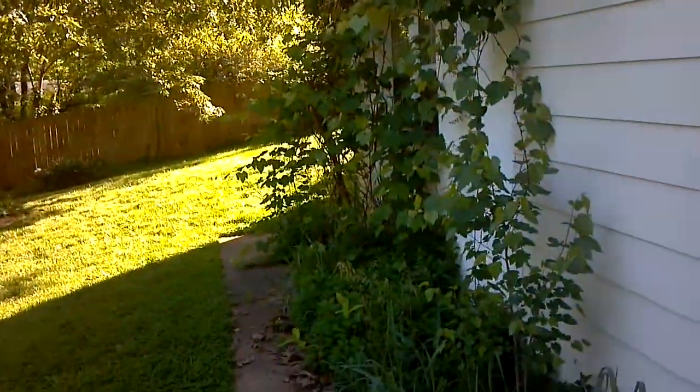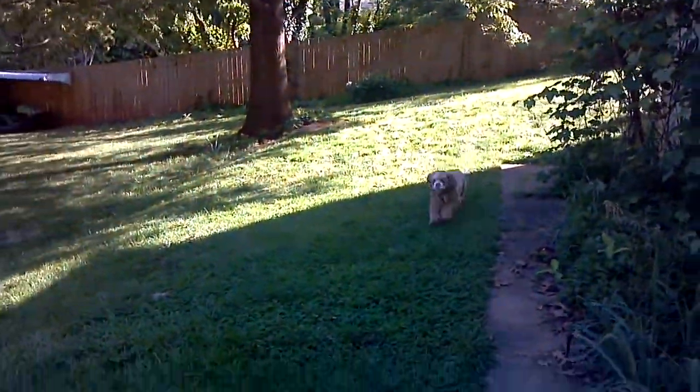Hey, Rige. And out he goes. And see if the other dog comes out. Hey, Rigel. Rigel, come here. Oh, look at him running around. Hey, man. Come here.